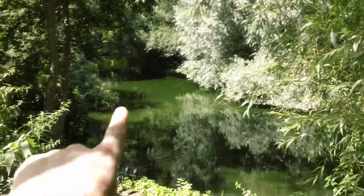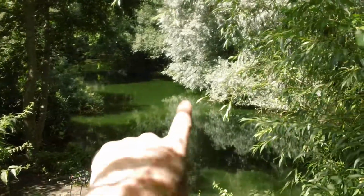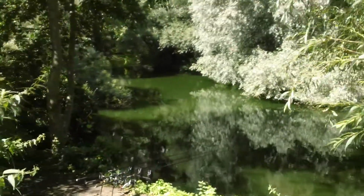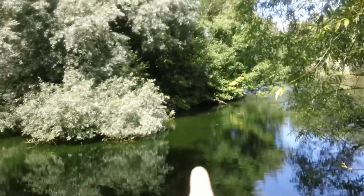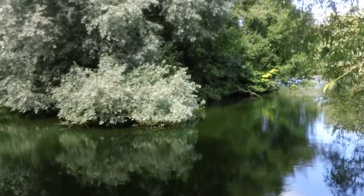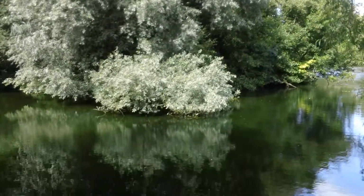But I have got one just off this bush, one just basically under this tree up against the bank, and then the 3rd rod, I'll show you where that is, down over there. So all 3 rods are in quite a close space. I put a few freebies around. Let's see what happens.